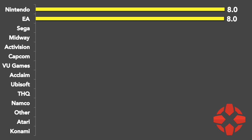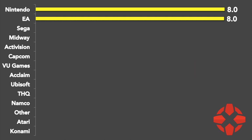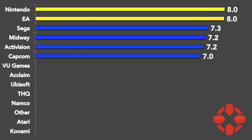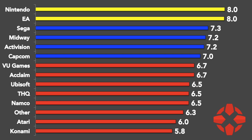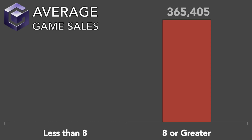This could be due to the fact that so many EA games were sports games, and sports games on average had high review scores, but there's still nearly four dozen EA games that weren't sports games. Meanwhile, Sega, Midway, Activision, and Capcom were all at or around a 7, while the remainder of publishers languished with less than stellar averages. I don't think I would have ever guessed that Konami would be way at the bottom of these rankings.